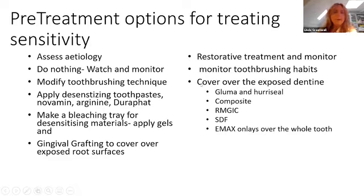Patients who got a lot of abrasion where they've been brushing really hard and have massive multiple class 5 lesions, we would cover over the exposed dentine. You can use Gloom and Harasil. Harasil is one of my favorite products. I use it for all restorative. It enlightens Cellit as well. It is a HEMA product, and on the exposed area where it's sensitive, you drip on 5 drops with a micro brush onto the exposed area that is sensitive, and that will heal it.